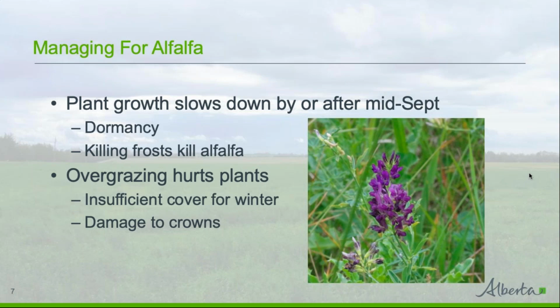And then on top of that, when you get those killing frosts, which is -5 degrees Celsius or lower, that is certainly going to be killing alfalfa, which further forces that plant into dormancy.